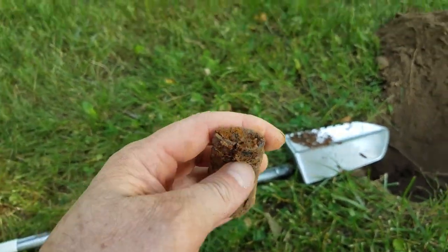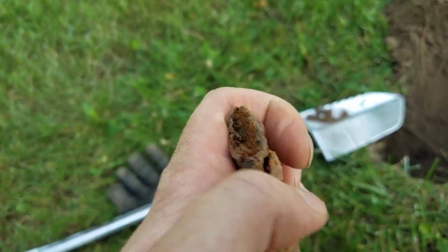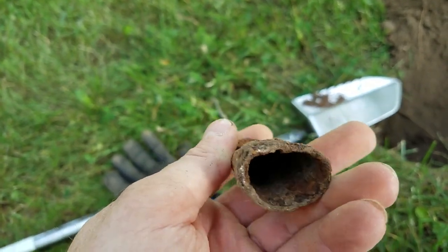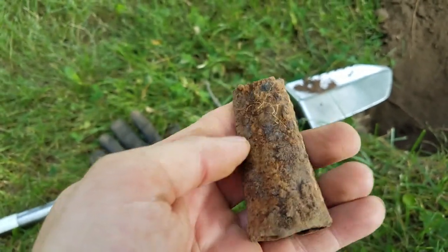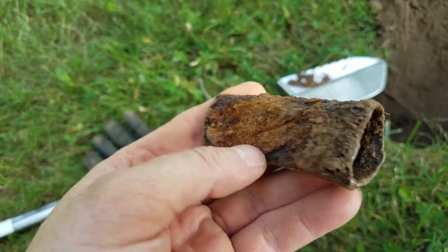Let me get a stick and poke it through and see what I can do. I couldn't poke it all the way through, so it may be rusted shut a little bit too much right there. I don't know. That is potentially a really, really cool find though. If anybody knows for sure what that is, like a knife scabbard or bayonet type thing, let me know. But that is potentially a seriously cool find.